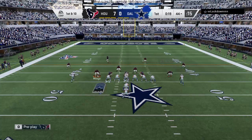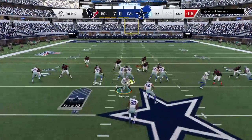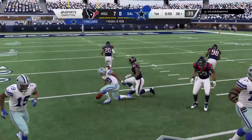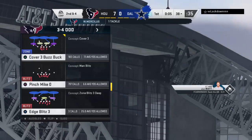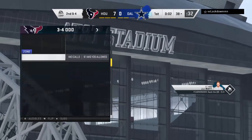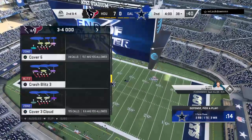Check 41. Hey, kill. 47. 26. They run it for the first time with Tony Pollard. It's a 6-yard pickup, and it gets him to 2nd and 4. The tackle made by Ricky Seals-Jones. A 6-yard pickup brings up 2nd and 4.